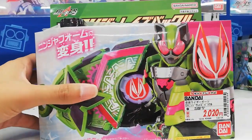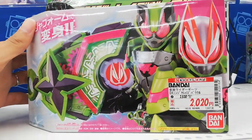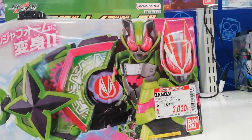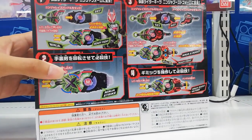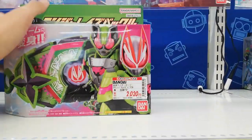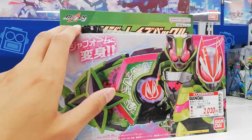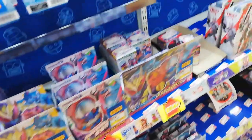But this, here we go. We got the Ninja Raise Buckle. There's only this one here, so that's concerning. Wow. All right. Well, hopefully... I'm gonna go to Labby right now. When I come back, hopefully it's still here. We'll take a risk. We're taking a risk and we all in.